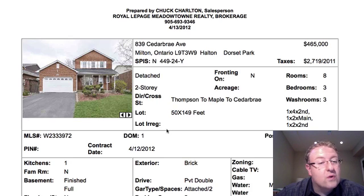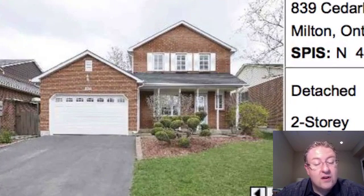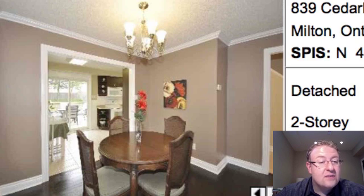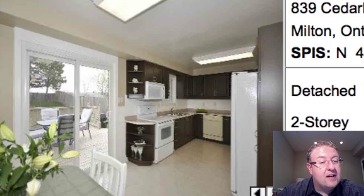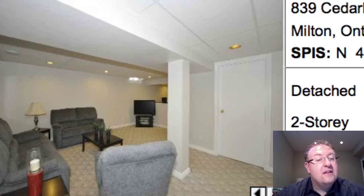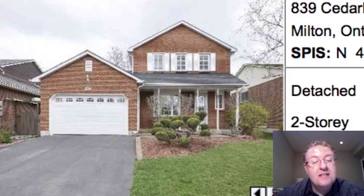So Cedar Brae is 465, double car garage on this one. It's drawing me in, definitely. 50 by 149 foot lot, so that's a great sized piece of land. August 2012 is their ideal possession. You've got some crown moldings. You've got a decent looking kitchen here. So there's been some work done in this home. And then you've got your finished basement. So all the pieces here look good.